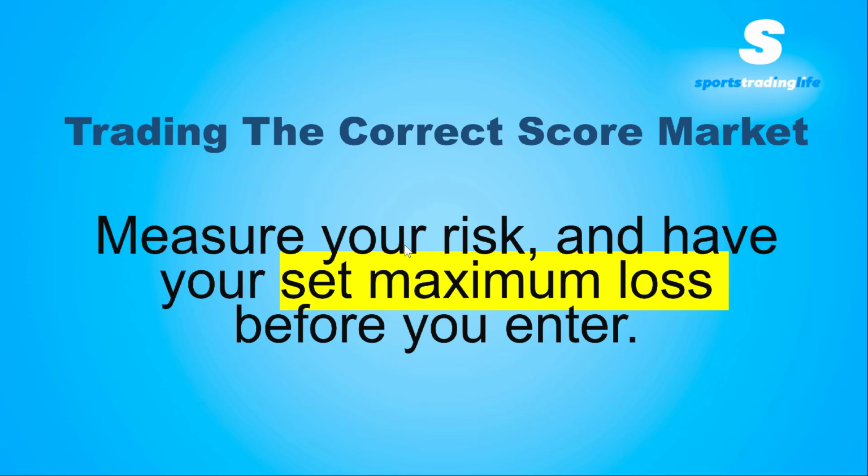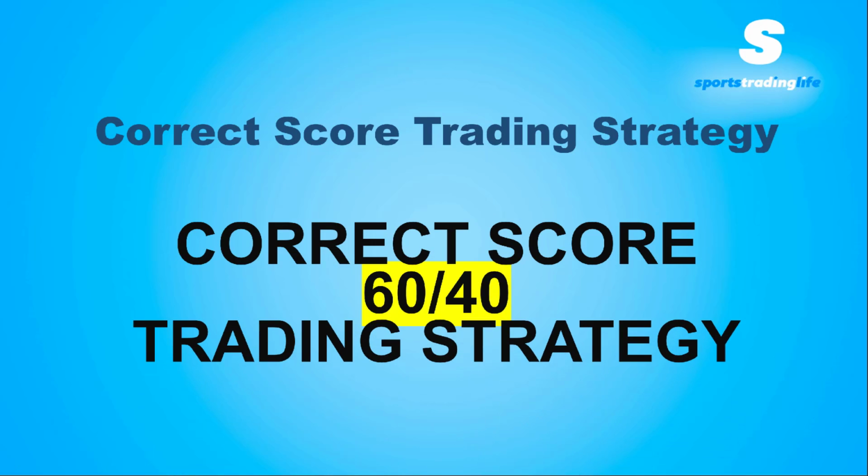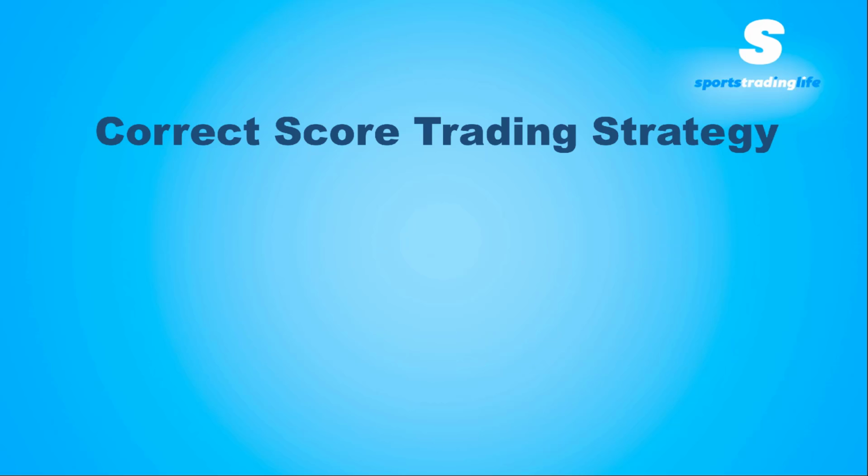Some of these prices are quite high to lay, so don't be laying these prices unless you have done exactly that, measured your risk and know exactly how much you are willing to risk if the trade goes wrong. And so with all this in mind, let's take a look at the strategy we're going to be looking at today. This is quite an old one, but it's also quite a rare strategy that I haven't seen mentioned in a very, very long time. So this is probably a new strategy to many of you, and it doesn't have a name, but we're going to call it the correct score 60-40 trading strategy, and you'll find out exactly why in just a moment.